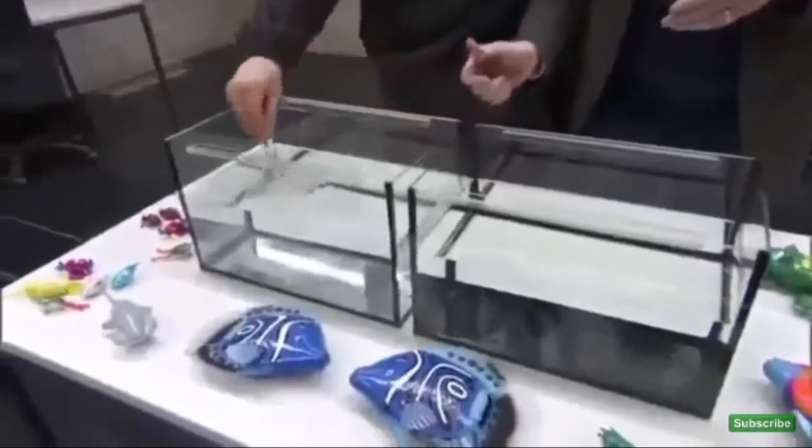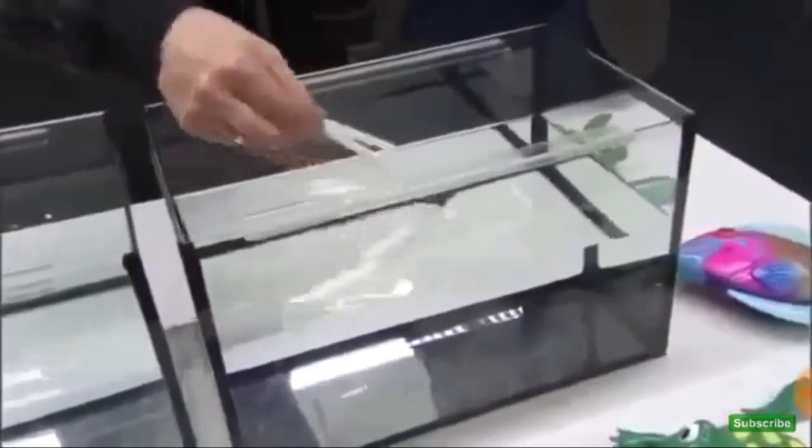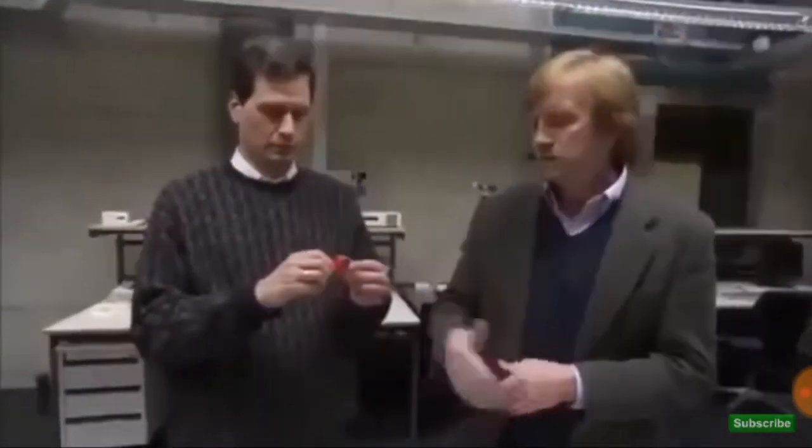Okay. So what we've got here are 2 tanks. One is just regular water out of the tap. But this other one's glycerin. It's much thicker, kind of like oil or corn syrup, something thick like that. So let's look at how something like this toy goldfish is going to swim in water.